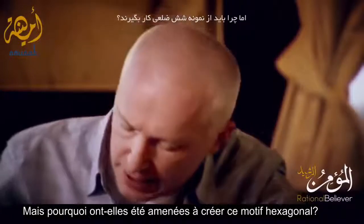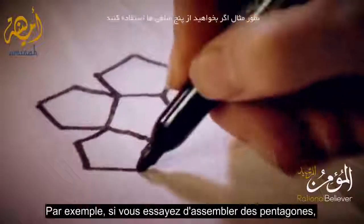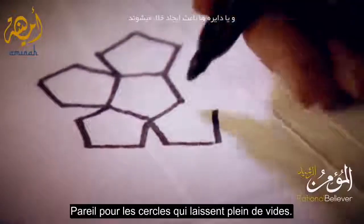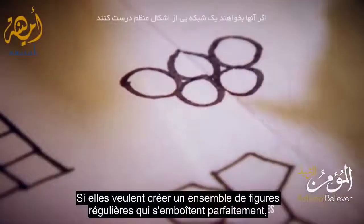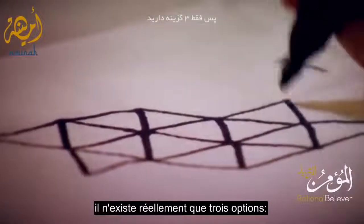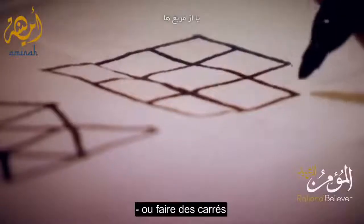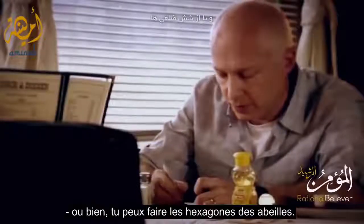The bee's honeycomb is an amazing piece of engineering, but why have they evolved to produce this hexagonal pattern? Well, actually, they don't have too many choices. If you try to put pentagons together, for example, they just don't fit together nicely. Or circles leave lots of little gaps. If they want to produce a network of regular shapes which fit together neatly, then you've really only got three options. You can do equilateral triangles, or you could do squares, or you can do the bee's hexagons.